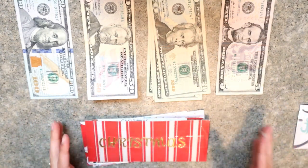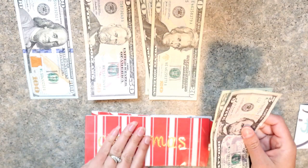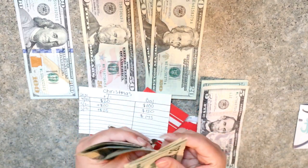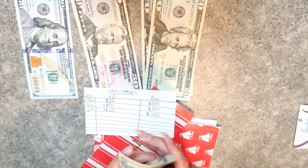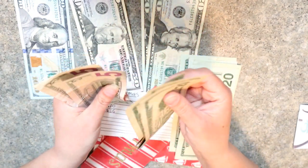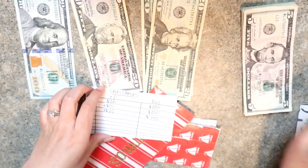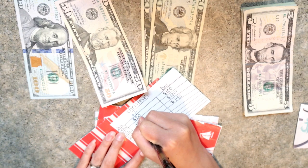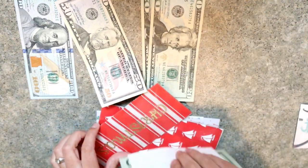We'll do savings last, so we'll just set that over there. Christmas is going to get its 25. And right now it has a total of, according to this, 145. So 2, 4, 6, 8, 100, 2, 4, 5. So 145 plus another 20. Let's just count that all together. 2, 4, 6, 8, 100, 2, 4, 6, 65, 70. So 170 is going in here, and today is the 19th. Putting in 25 for a total of 170. Alright, that goes back into here.